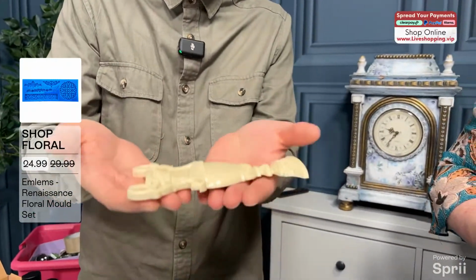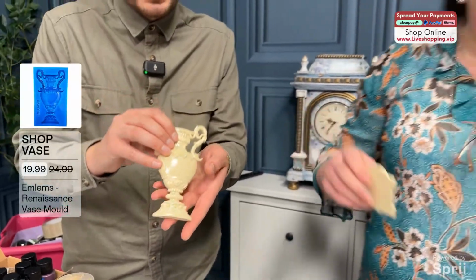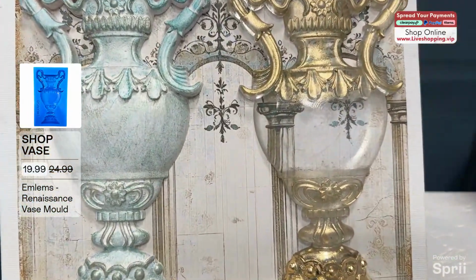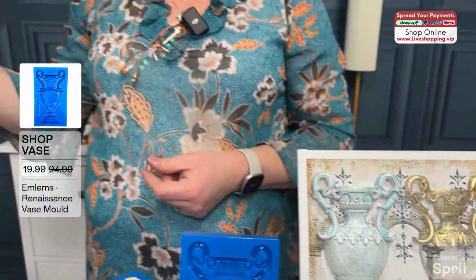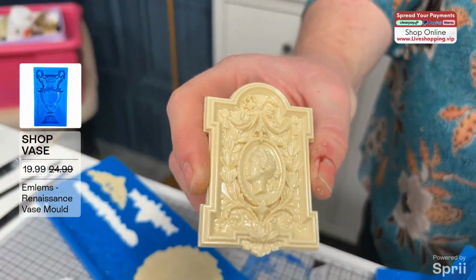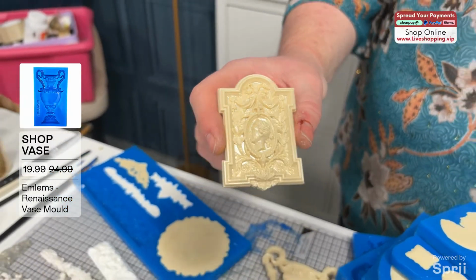I mean, look at the depth. Beautiful. You just need that in your life. And you can actually put things in your clear resin as well. Yeah, like little speckles and things that you can put inside your resin. This is a beautiful plaque. This is the one with the oval. Oh yes, that fabulous little bundle. The detail in there is unbelievable. So if you want to go for those, that shop plaque, absolutely beautiful, they're just $14.99.